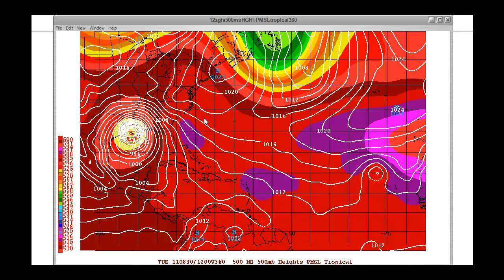to make a point that this is the kind of pattern that I've been talking about coming up that's going to favor systems coming a little farther west, getting into the Caribbean, then possibly making it into the Gulf of Mexico. And I'll show you what I mean.